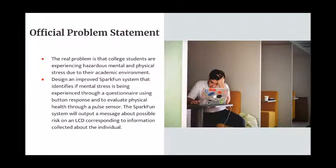So for our official problem statement, the real problem is that college students are experiencing hazardous mental and physical stress due to their academic environments. And we set out to design an improved smartphone system that identifies if mental stress is being experienced through a questionnaire using a button response, and to evaluate physical health through a pulse sensor. The smartphone system will output a message about possible risk on an LCD corresponding to information collected about the individual.